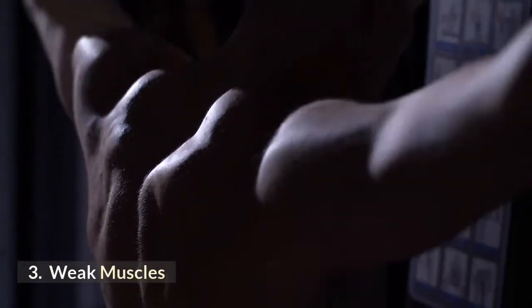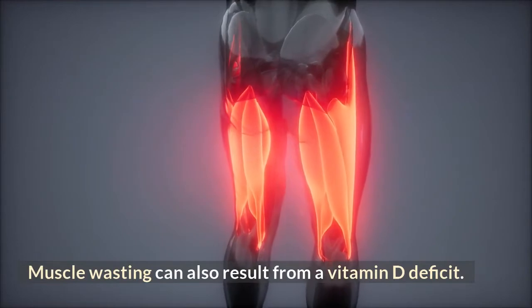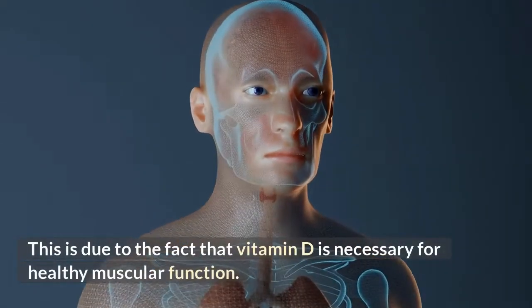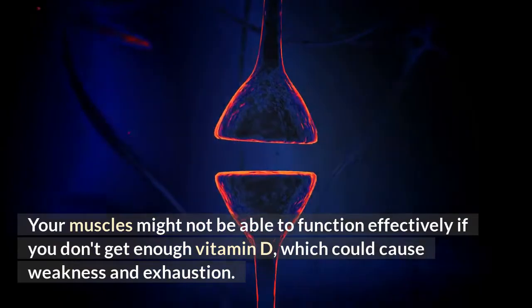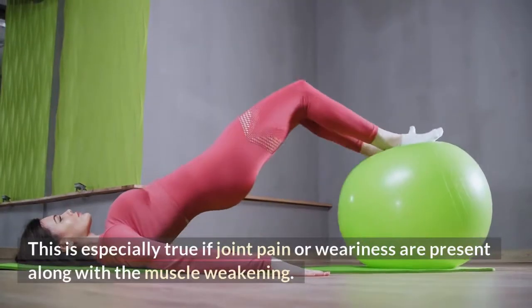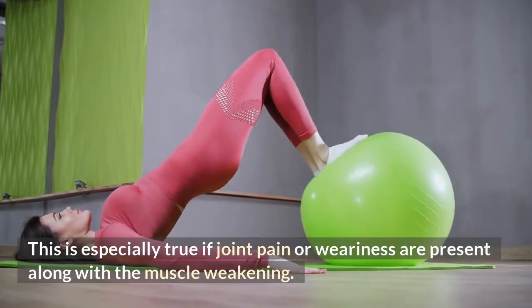Number 3. Weak muscles. Muscle wasting can also result from a vitamin D deficit. This is due to the fact that vitamin D is necessary for healthy muscular function. Your muscles might not be able to function effectively if you don't get enough vitamin D, which could cause weakness and exhaustion. This is especially true if joint pain or weariness are present along with the muscle weakening.